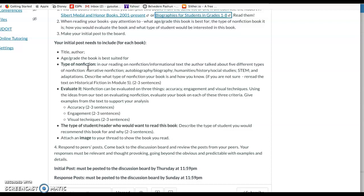So our focus is on the type of nonfiction. Our readings talk about various different types of nonfiction. There are 5 of them. We have narrative nonfiction, autobiography or biography, humanities, history or social studies, STEM, and adaptations. So, after you have read your book, describe what type of nonfiction your book is and give us a reason why. That should be about 2 to 3 sentences.